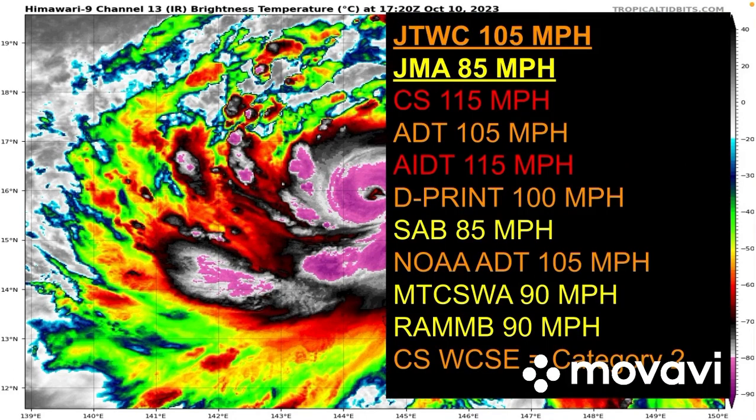Here are all the estimates I could get. JTWC in their latest ATCF data files going with 105 miles per hour. The JMA at 85, the officials there. And our analysis currently at 115 miles per hour. ADT's at 105. AIDT, interestingly enough, actually agreeing with us at 115 miles per hour. D-PRINT at the higher end of their estimates, the 75th percentile. The max estimate at 100 miles per hour.